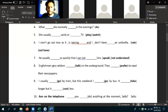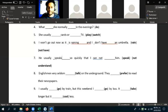He usually is speaking so quickly that I cannot understand him. All right, kind of. He usually speaks. Kind of is más o menos. So he usually speaks so quickly that I cannot understand him.